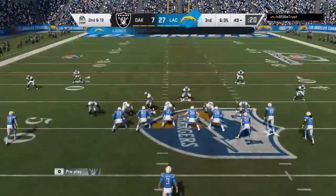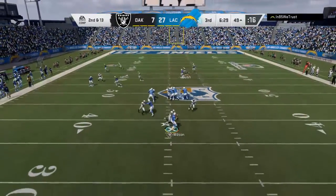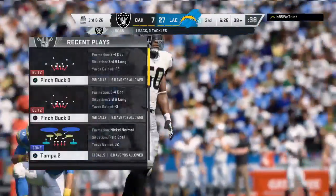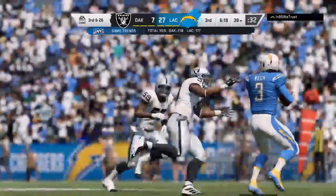So now they have to contend with 2nd and 13 after the first down run goes backwards. From the gun, it's Wilson. And a big loss here as he's taken down. So they come out of the locker room trailing, but plays like that, they won't be trailing much longer. Defense really starting out well this second half.